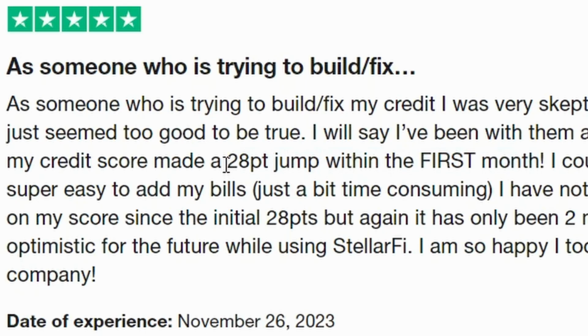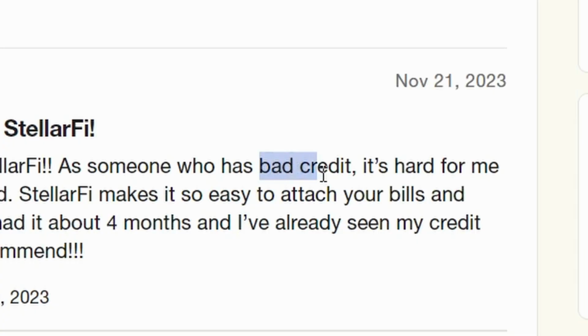After using StellarFi, one person saw their credit score jump up by 28 points in the first month, and another person admitted that they had bad credit and couldn't get approved for any credit cards. But they did get approved to start building credit with StellarFi. And here's my first data point.